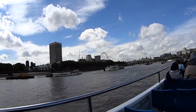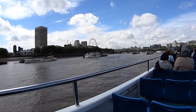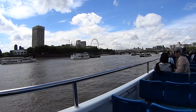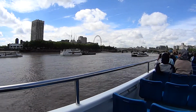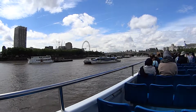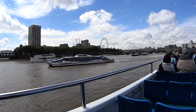If you're here with someone else's husband or wife, you better look to the right. If you look to the right, there's a large white ship. It's called the Wellington. It's a floating livery hall for the Honourable Company of Master Mariners. To be a Master Mariner, you have to have served over 25 years at sea, and the president of the ship is Prince Philip. You can also hire it for private functions, weddings, Christenings, things like that.